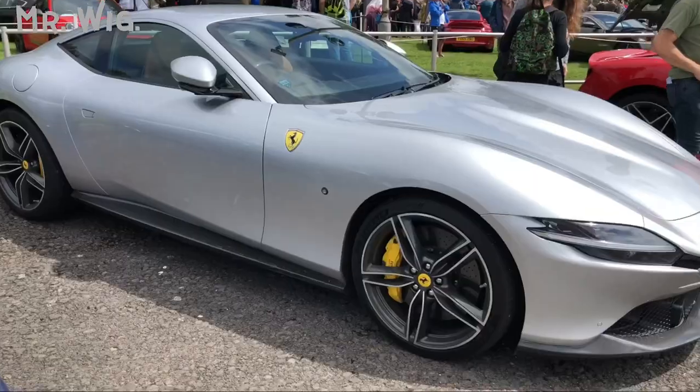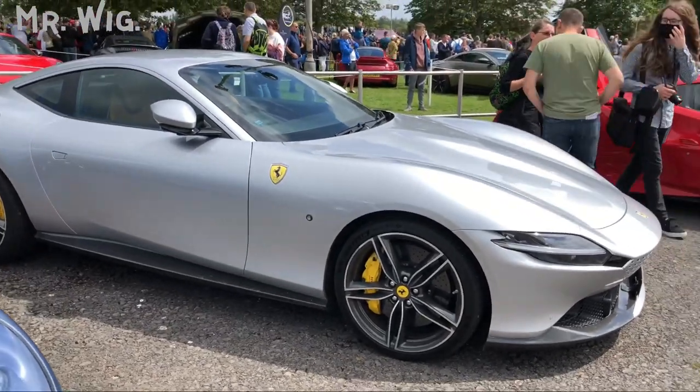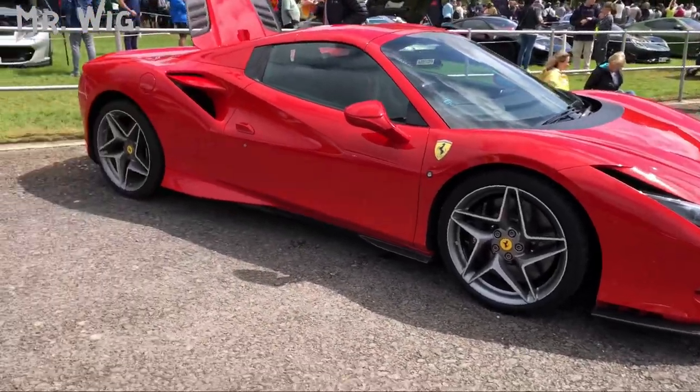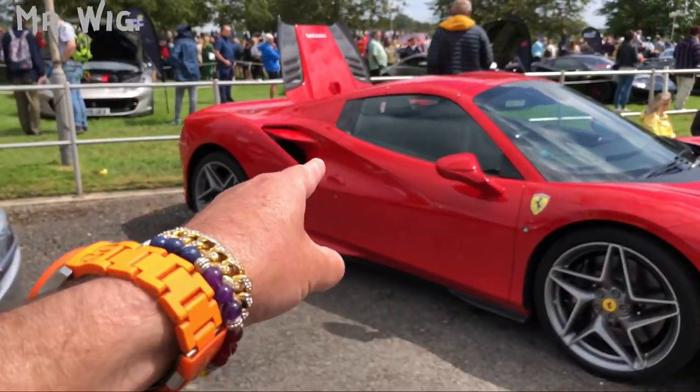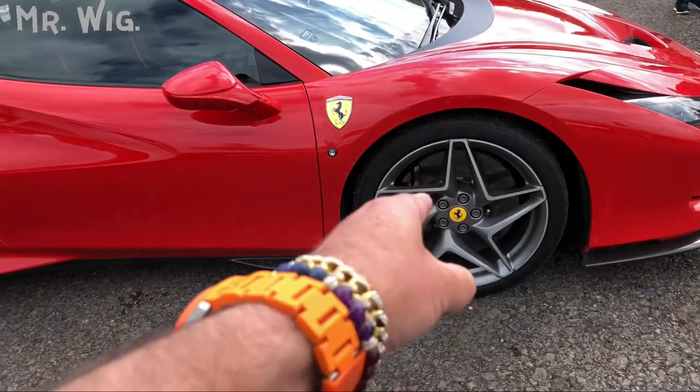Beautiful, this car. This Ferrari, absolutely incredible. It's the new Ferrari, the Ferrari Pista here. 720 brake horsepower. What a nice detail with the air scoop on the side. Look at those brakes. Isn't that huge, guys?